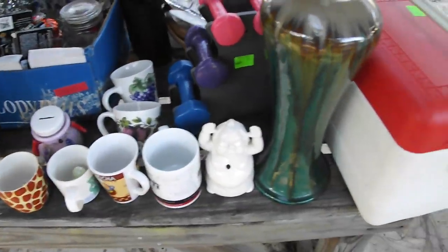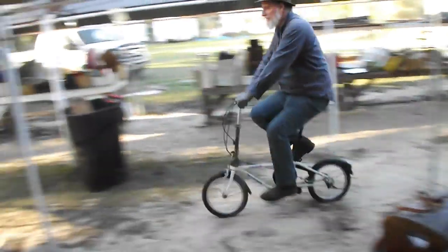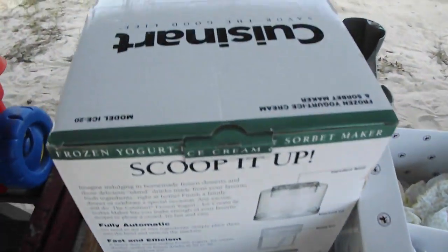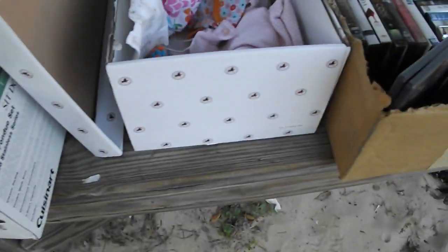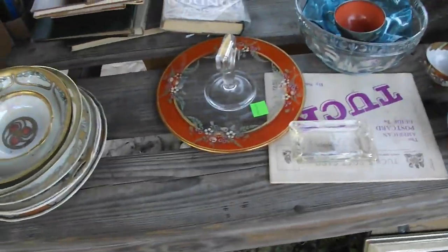Nice tote bag. We've got more goodies here. Nice little cooler. Nice two sets of dishes. There goes our bike guy again. And a little leather jacket. An Asian figurine there. A Cuisinart piece. A Scoop It Up Cuisinart. More doll clothes. Monopoly set. A nice set of dishes there.